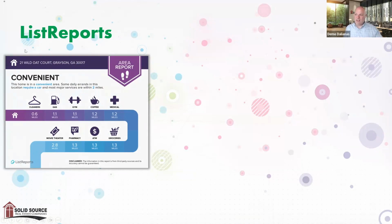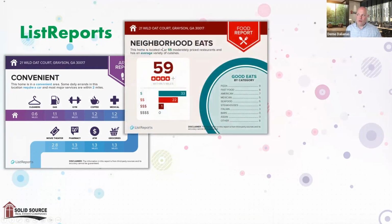So List Reports is an included service. It's included because you're an MLS member. All that you have to do when you have a listing is go inside listreports.com and set yourself up a profile one time, and then it'll pull in all of your listings, and you just print, email, download, whatever you want to do with these things. But you've probably seen these in listings.